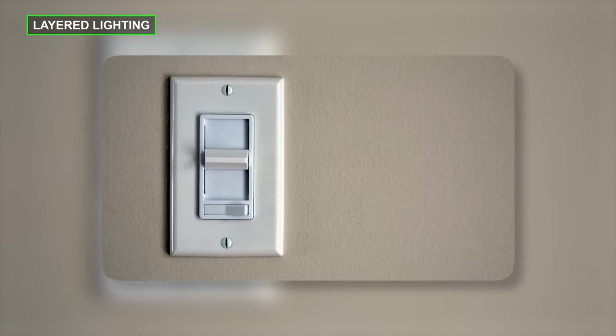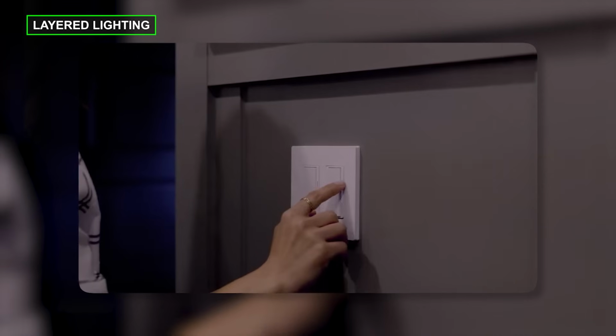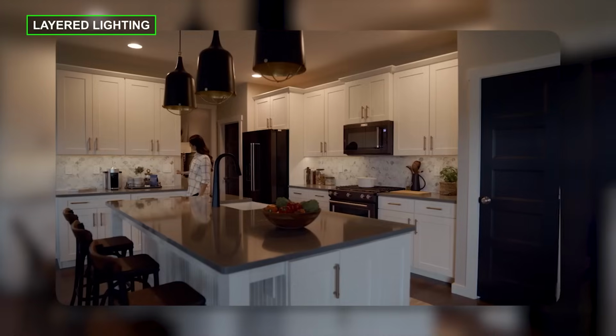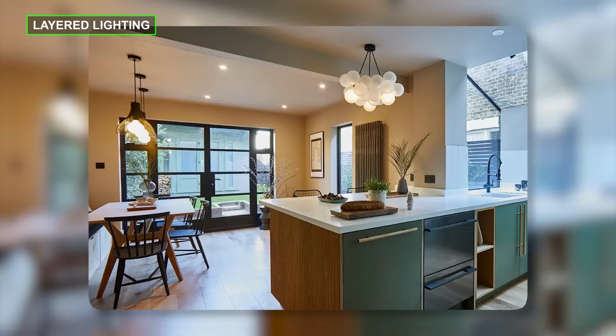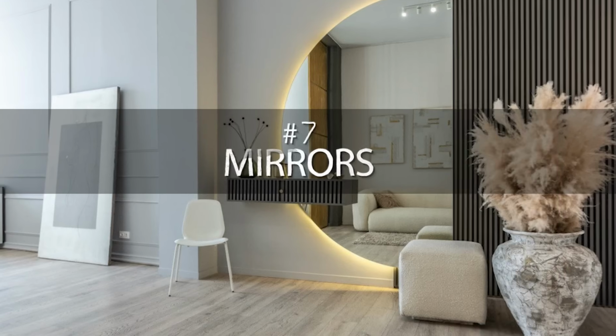Want to level up even more? Install dimmer switches. They cost about $15 and take around 20 minutes to install. The ability to control your lighting throughout the day adds flexibility and gives your home that designer lived-in feel without much effort. And if you're not comfortable with that, make sure you hire an electrician to do that work for you.